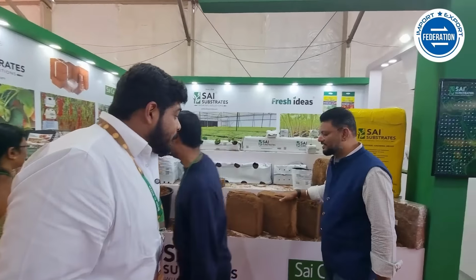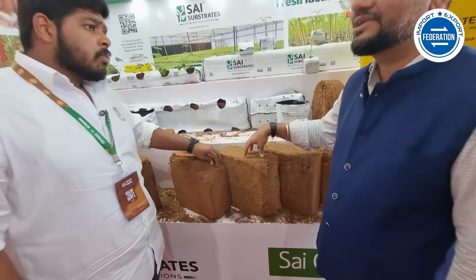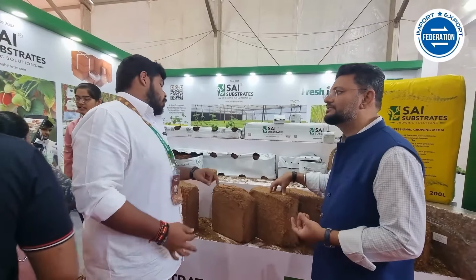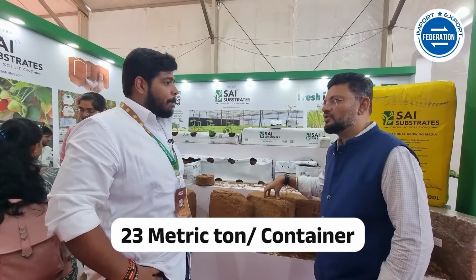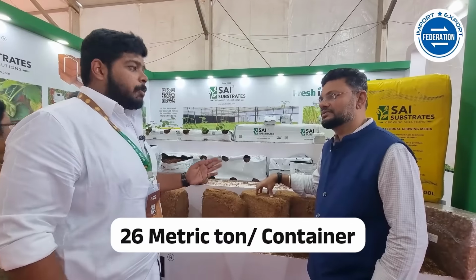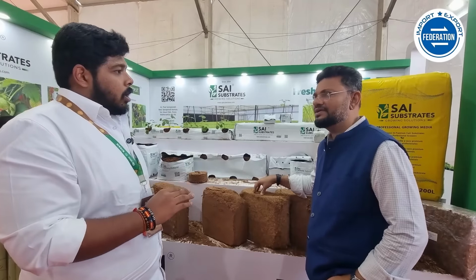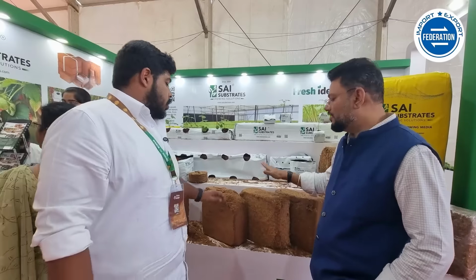If we consider this Cocopeat block, this is the 5 kg block. Can you tell me, is it economic? Let's say you export in a container. Which container, the size of the container, how many blocks can you load in that? So 5 kg blocks, you can load up to 23 metric tons per container, palletized. If it is floor loaded in the container, it's going to be 26 metric tons per container. It's a 40 feet high cube container. It's a normal container, not a reefer.